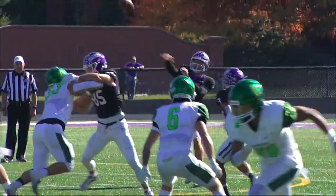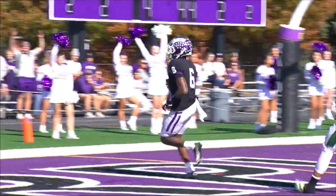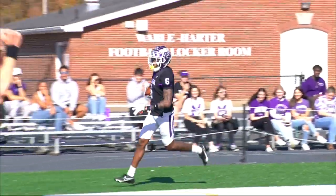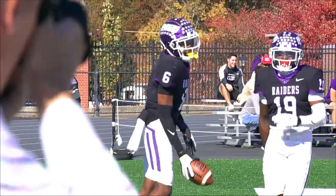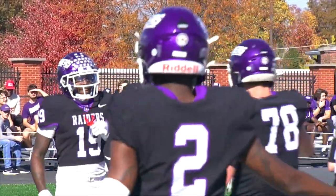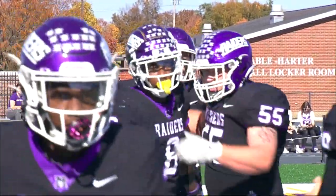Fake to Parker. Now Plunk looking deep. There he is. And he's got his man for the touchdown. And it is Wayne Ruby Jr. He laid that one in there perfectly. 44 yards on the touchdown pass from Plunk to Ruby. And how many times have we mentioned that combo?